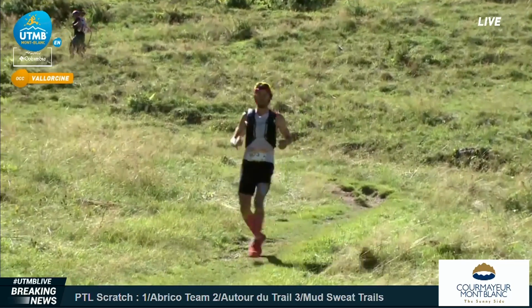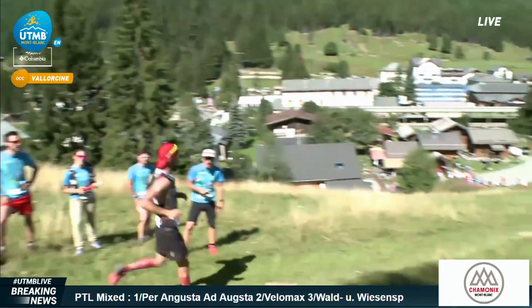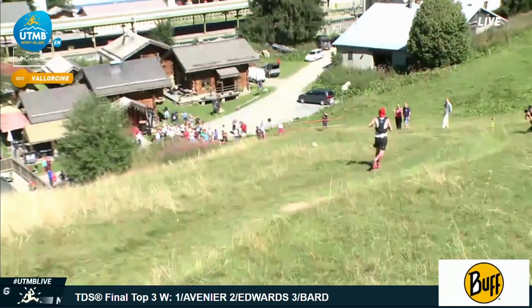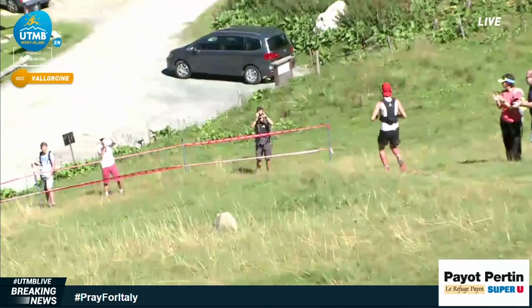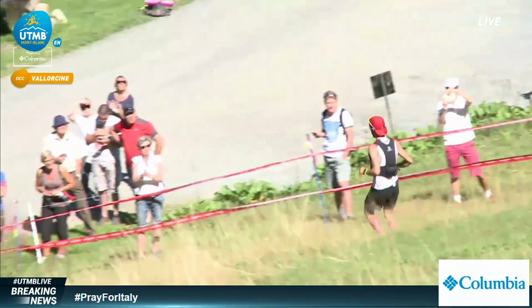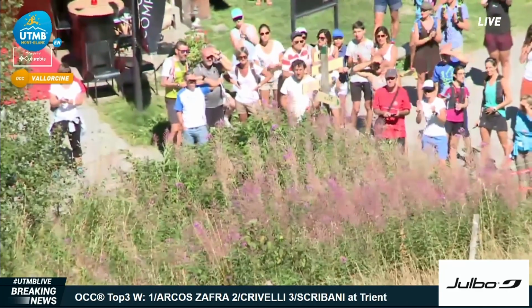You hear people calling out Thibaut. Super relaxed running style. Arms just down by his side, kind of relaxed, no tension there. The next section from Vallorcines up to Col de Monte is a false flat, but it's on really short grass, and it's a nice section. So if the guys are feeling strong, they can go fast through that section.